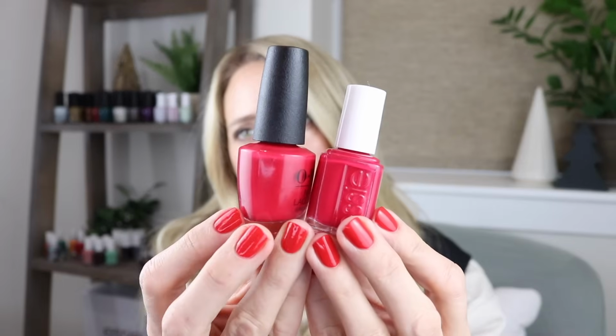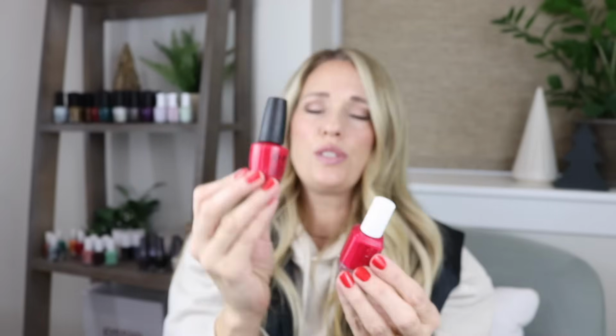And I feel like this is maybe, it's pretty close to Be Cherries. Yeah, as you can see, this does have a little bit more red, but they're very close. This is definitely pink leaning as well, and it quickly became one of my favorites when I picked it up.